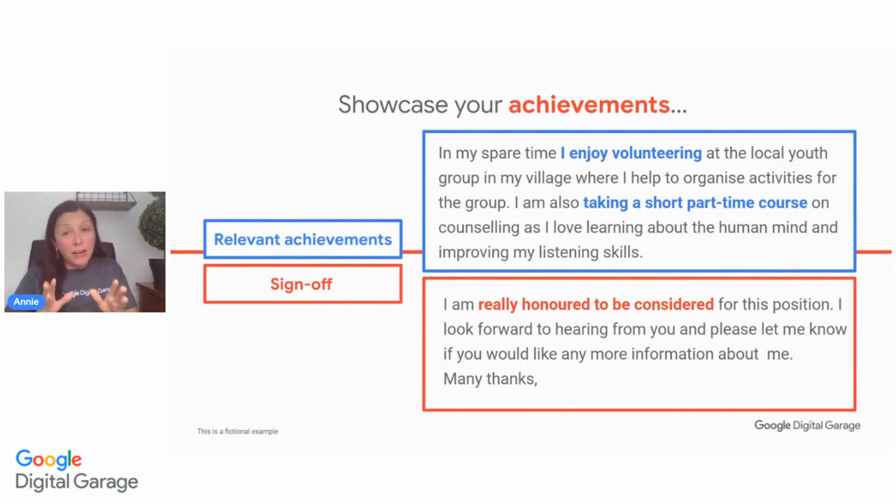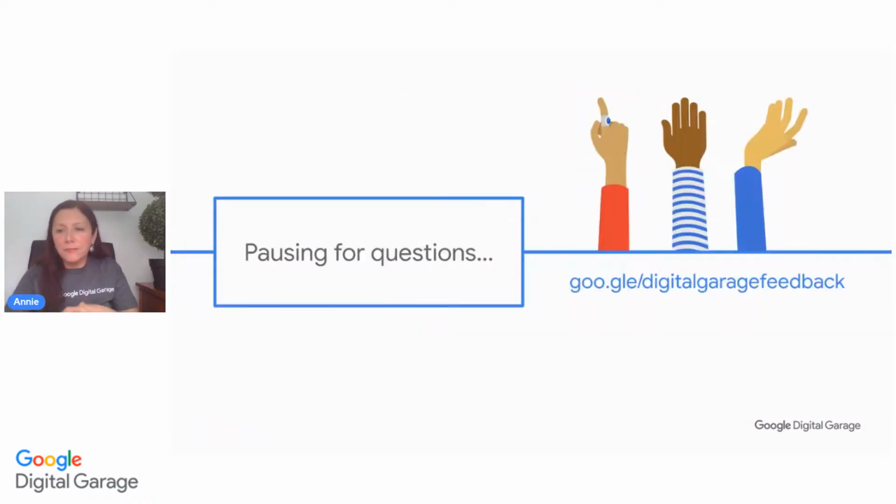Then the next bit is the relevant achievements. If we have them, talk about that you enjoy volunteering, that you take short courses, and highlight those important skills that you've had for the role that you might be applying for, which in the case of customer service are useful. And again, that honourable sign off at the end.